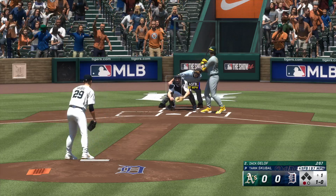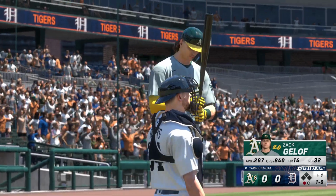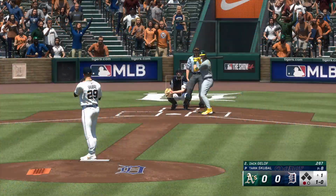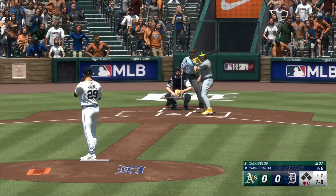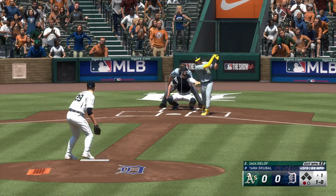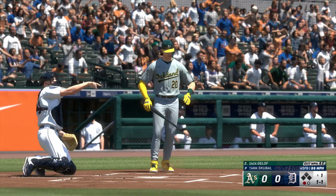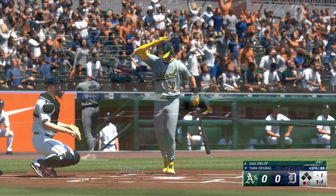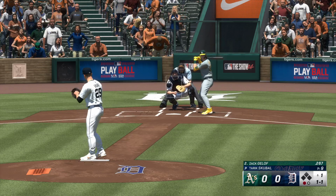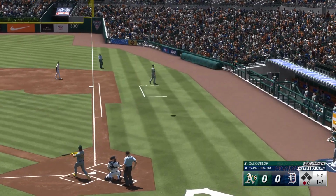Next to hit, Zach Gelof. Just off the inside edge. Gelof starting up the middle at second. Batting second in today's lineup. He's one of the few Major League Baseball players born in the state of Delaware. One down, base is empty. And that one fouled off.